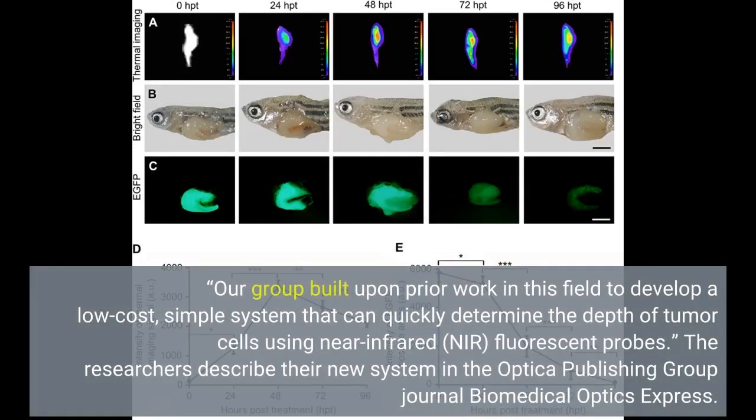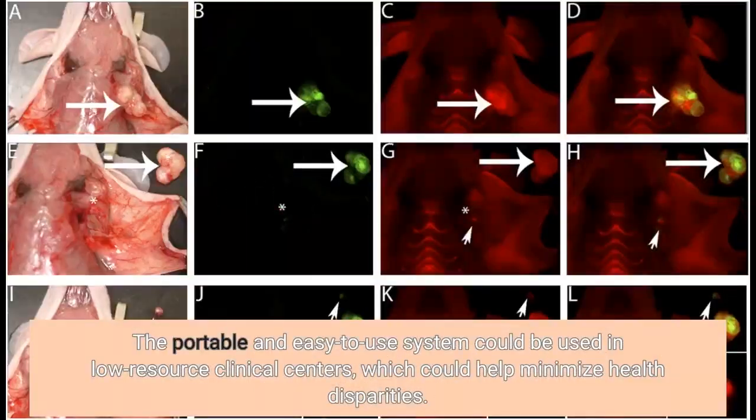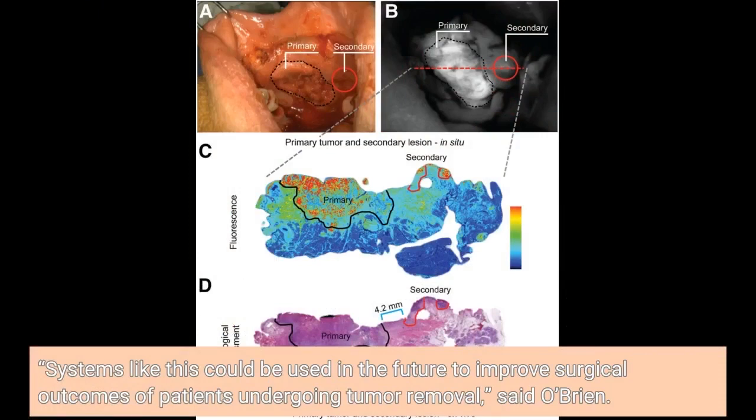Our group built upon prior work in this field to develop a low-cost, simple system that can quickly determine the depth of tumor cells using near-infrared fluorescent probes. The researchers describe their new system in the Optica Publishing Group journal Biomedical Optics Express. The portable and easy-to-use system could be used in low-resource clinical centers, which could help minimize health disparities. Systems like this could be used in the future to improve surgical outcomes of patients undergoing tumor removal, said O'Brien.